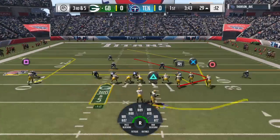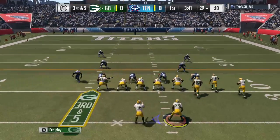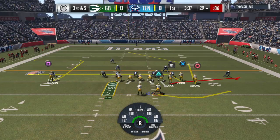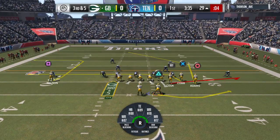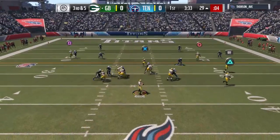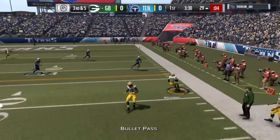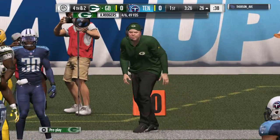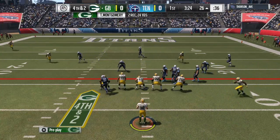And the back goes into motion. And the play clock's running down. To throw is Rodgers. He's going to find his running back. It's complete. And he'll be a little shy of the 25 here at the 26-yard line.